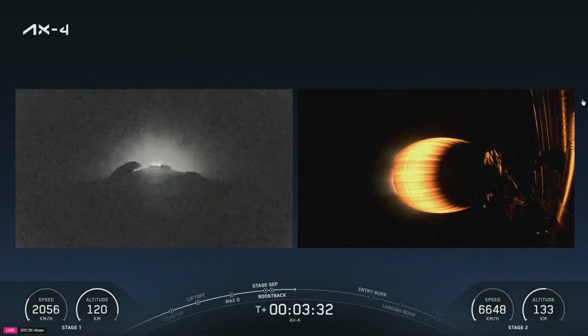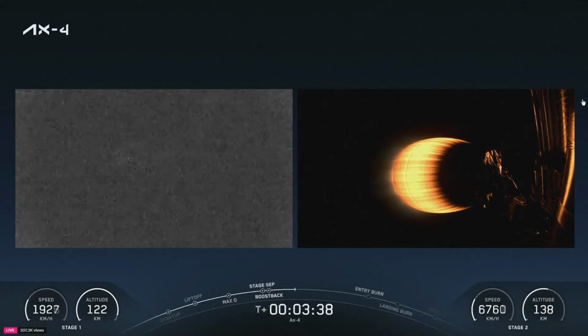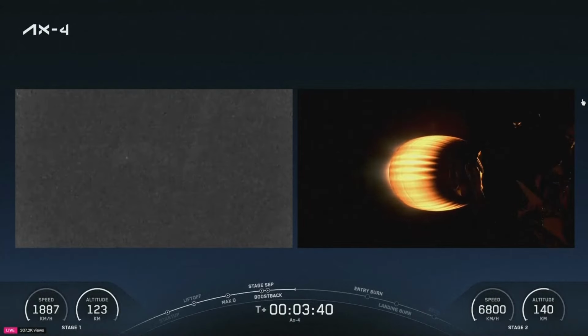Stage 1 boost back shut down. Confirmation that the boost back burn on our first stage booster is now complete, and the booster is heading back toward the Florida coast to attempt a landing at LZ1. At this point, stage 1 is actually still coasting to apogee. We're about to deploy those grid fins so that we can steer the vehicle as it enters the Earth's atmosphere.